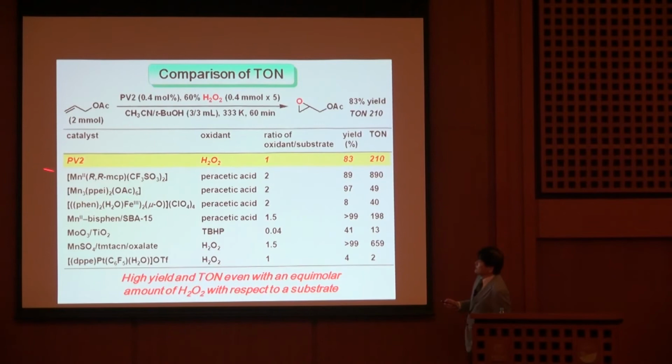So this phosphorus-containing divanadium site is a good catalyst for epoxidation of this olefin. You see here, our catalyst showed high yield and high turnover numbers in comparison with these catalysts reported to be active for this kind of reaction.